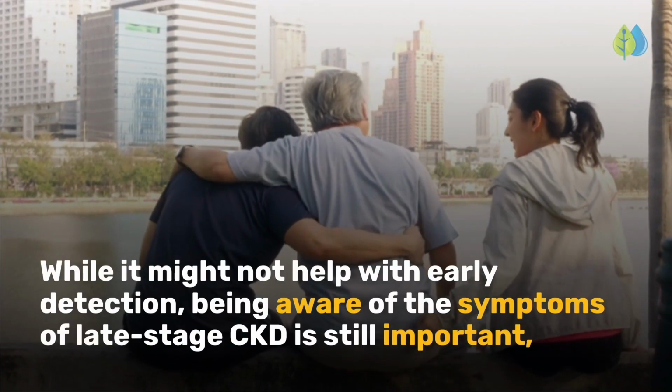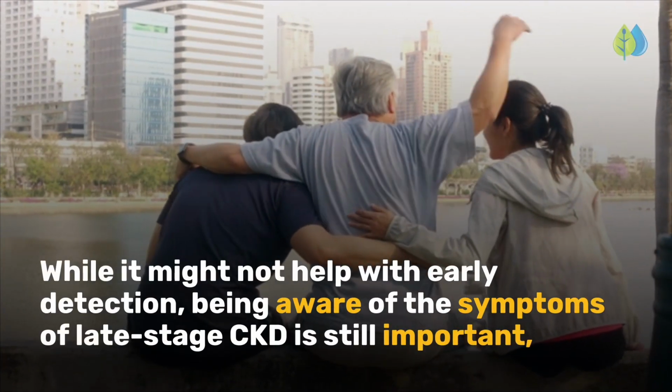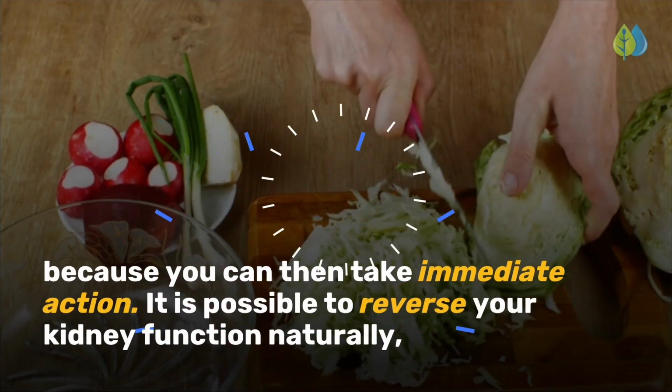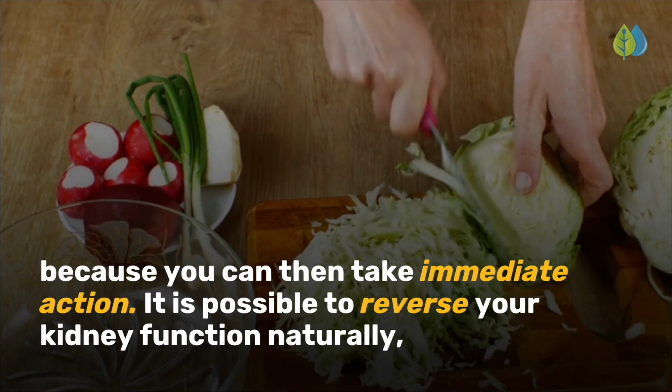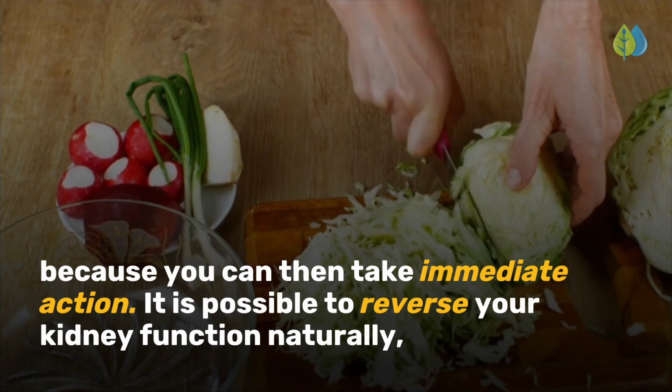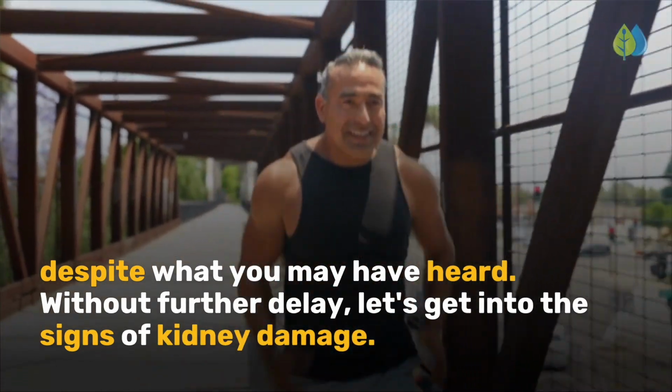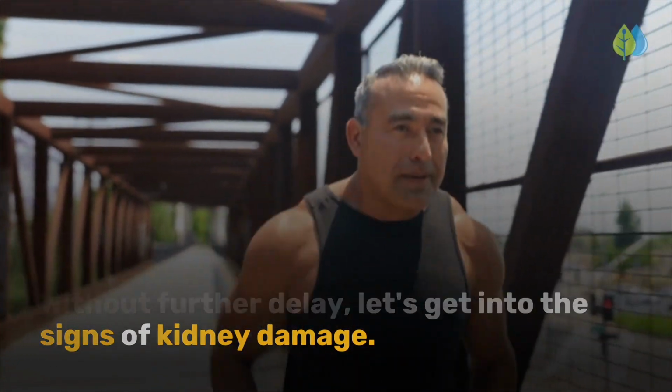While it might not help with early detection, being aware of the symptoms of late-stage CKD is still important because you can then take immediate action. It is possible to reverse your kidney function naturally, despite what you may have heard. Without further delay, let's get into the signs of kidney damage.